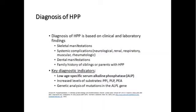And then key indicators lab-wise, of course, having a low serum alkaline phosphatase, or ALP, and having that lab compared to the age-specific norms is very important. And we'll talk about that just briefly on the next slide. Increased levels of the substrates that I mentioned, PPi, PLP, and PEA, as well as a confirmed genetic analysis of mutations in the ALPL gene.